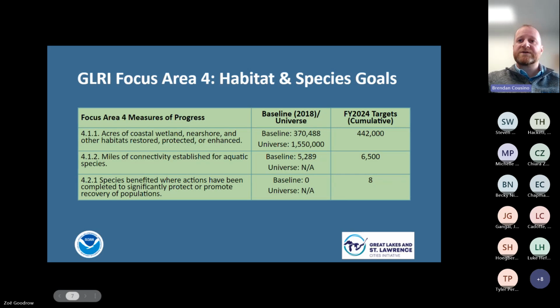Next slide, please. On this slide are the measures of progress that are identified in the GLRI Action Plan 3 related to the focus area 4 objectives. For objective 4.1, there are two primary measures of progress that were identified. Number one is acres of coastal wetland, nearshore, and other habitats restored, protected, or enhanced. And number two is miles of connectivity established for aquatic species.